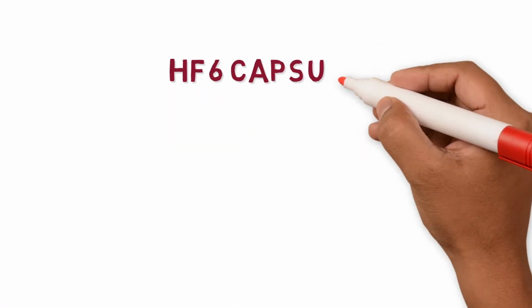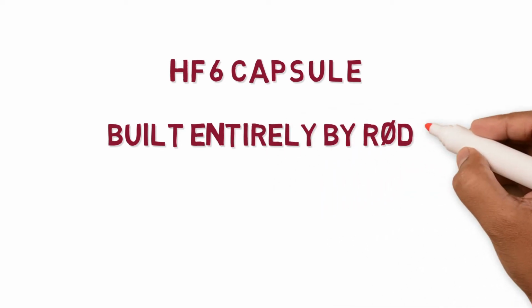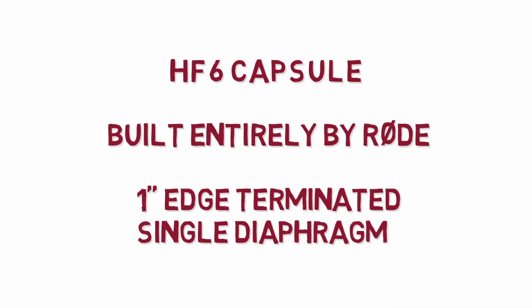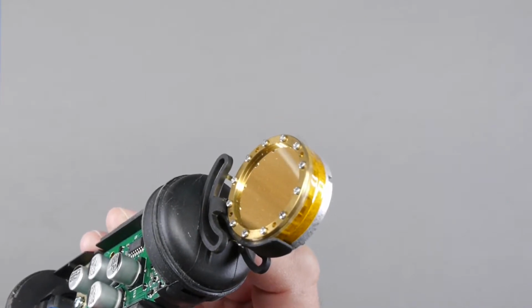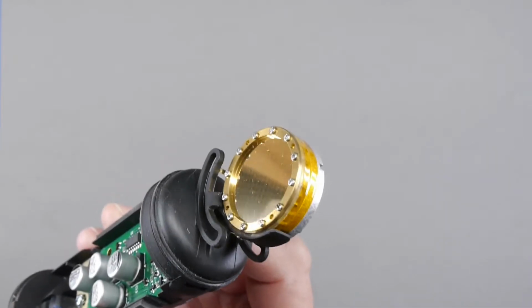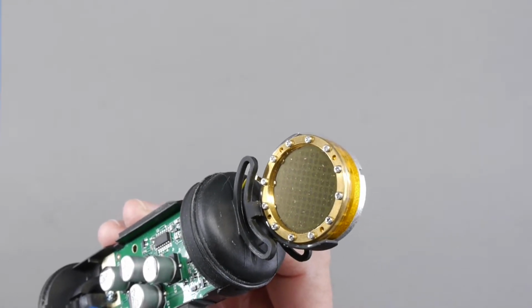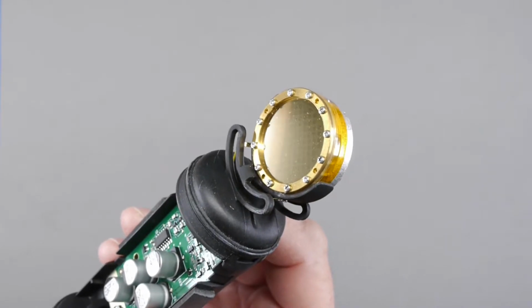The new HF6 capsule is completely new and designed and built by RØDE. This is a 1-inch capsule. It's an edge-terminated single diaphragm design. The capsule is suspended on a Rycote Lyre, and that minimizes external vibrations at the capsule level, and with the external shock mount, it makes this mic very unsusceptible to any noise coming from the mic stand or from anywhere in the room.